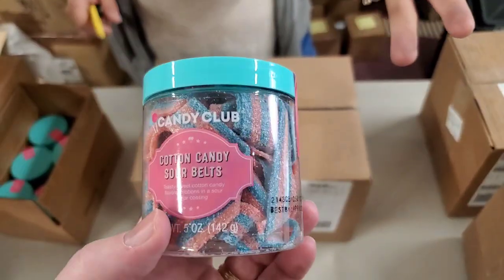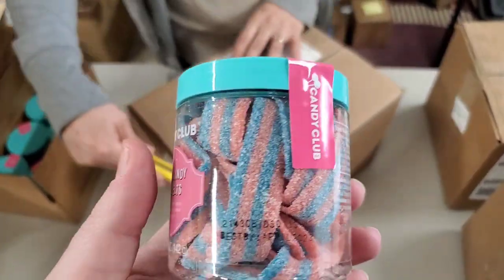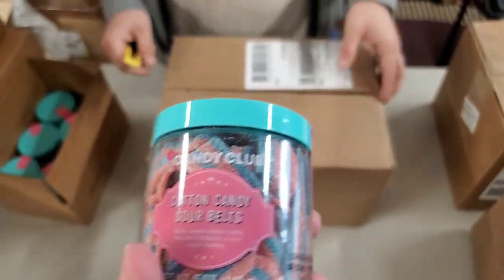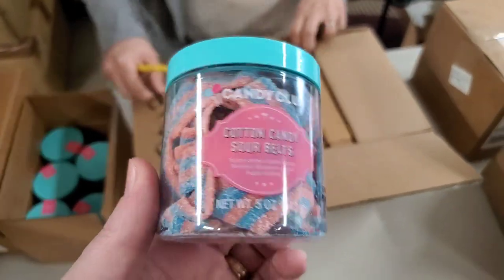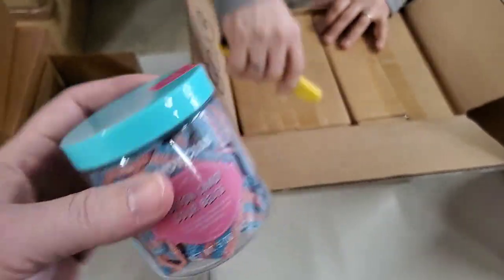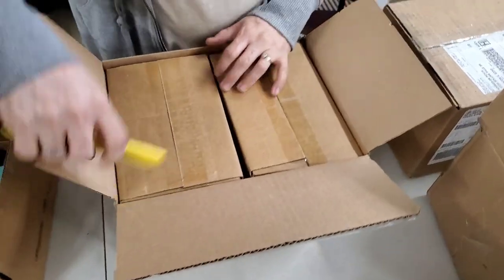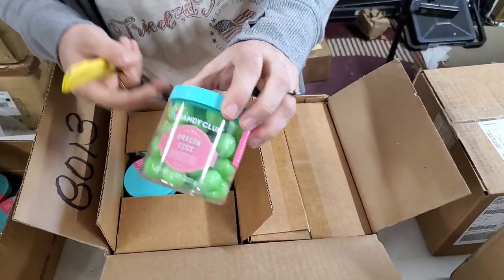Or buy like 20 containers and shower yourself in the sour belts. I think I only have six containers. So you can't shower yourself? Or it'll be a really short shower. Now that we have the store, I can probably buy a lot more at one time. We can have 100 of every kind that there is. They have a lot of different flavors.